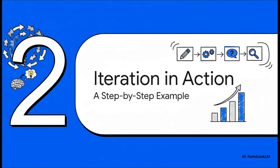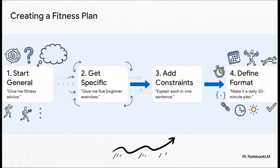Okay, so that's all the theory. But what does this actually look like when you're doing it? Let's walk through a real-world example step by step, and you'll see just how powerful this is. So let's say you want a fitness plan. You might start super general. Give me fitness advice. And you'll get a vague, generic answer. So you iterate. Okay, give me 5 beginner exercises.